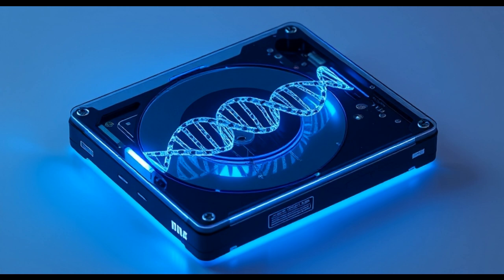Okay, so DNA data storage seems like it has a lot of advantages, but I'm sure there must be some downsides too, right? Of course. There are always challenges with any new technology. With DNA data storage, some of the biggest hurdles right now are cost, speed, and error correction. Let's start with cost. I imagine synthesizing DNA is a very expensive process.